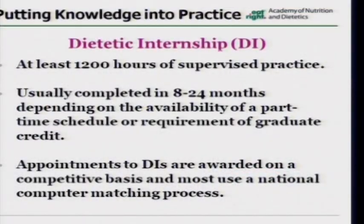So the Dietetic internship program, as well as the coordinated program, requires 1,200 hours of supervised practice in the United States. It's usually completed in an 8 to 24 month time period, depending on if they allow a part-time schedule or graduate credit. 8 months is about the lowest if you don't have any graduate credit. 24 months is a coordinated master's program where you would do the supervised practice plus get a master's degree.